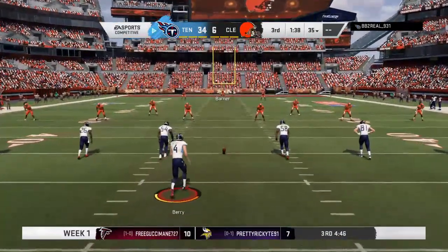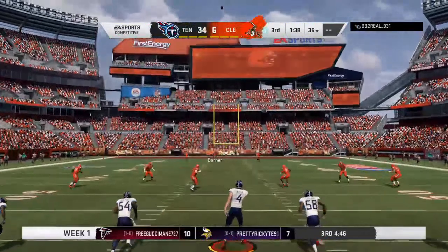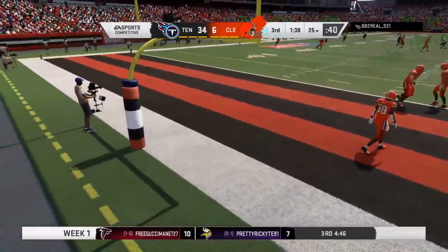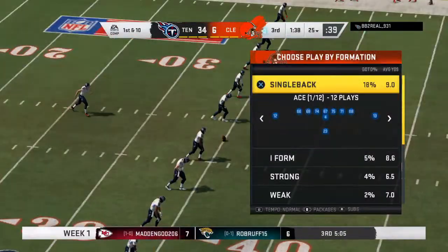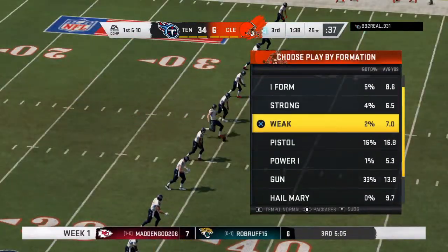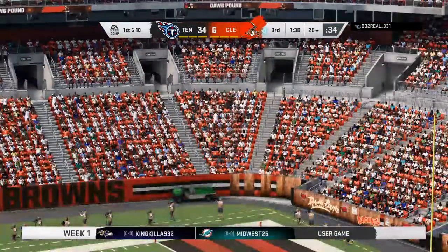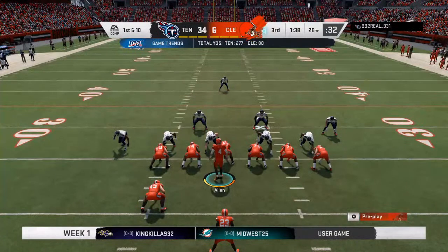Set now to kick this one away, and off it goes. And this will not be returnable. It's out of the back of the end zone for a touchback. The Cleveland offense ready to go.